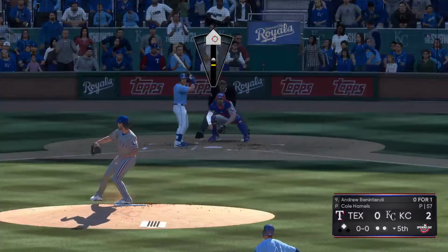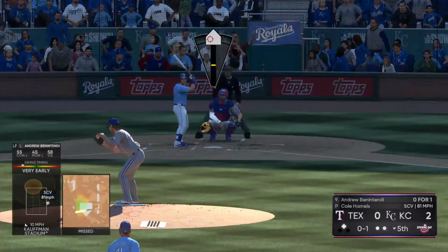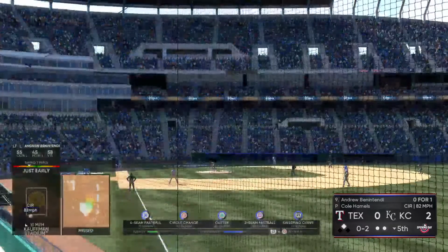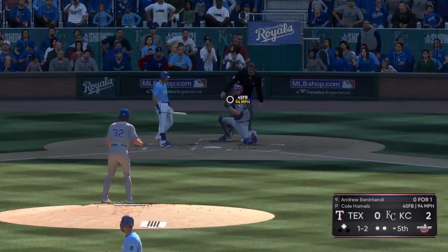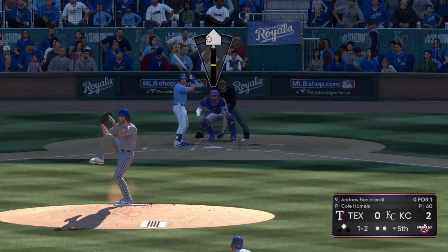So next to the plate for the Royals, Andrew Benintendi. He flew out in his last AB. Strike 1 to start the at-bat. 0-2 the count to Benintendi. On 0-2 here, he doesn't have to give in with a great pitch to hit. He's got a base open, so he has to focus on making a good pitch right here. Hoping to send him packing.